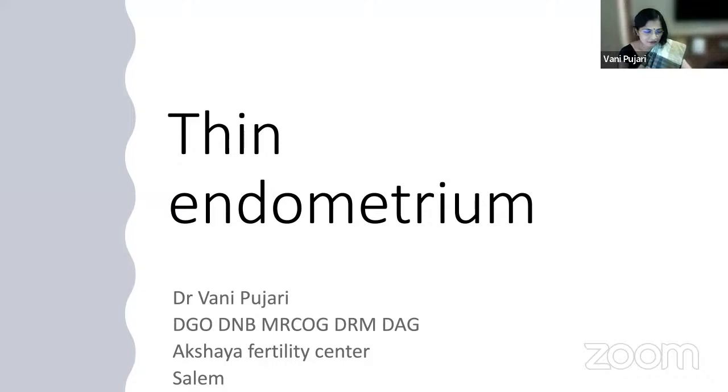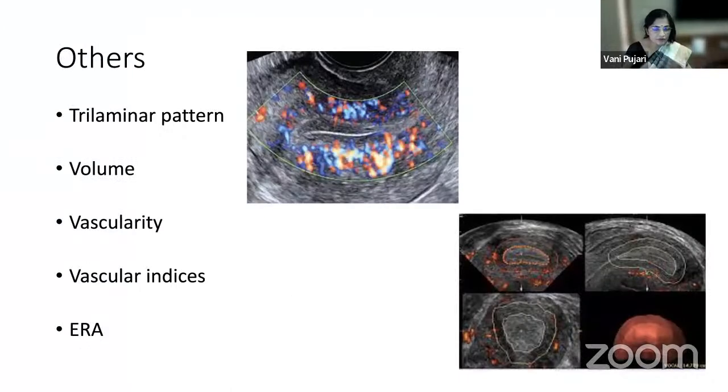Right now, according to the current literature, the only thing we have to assess the accepting power of the endometrium is this. When they give us either a cleavage stage embryo or a blastocyst, and we are going to transfer that embryo, the way to assess the acceptability potential of the endometrium, according to the current evidence, is only measuring the thickness of the endometrium at the late follicular phase.